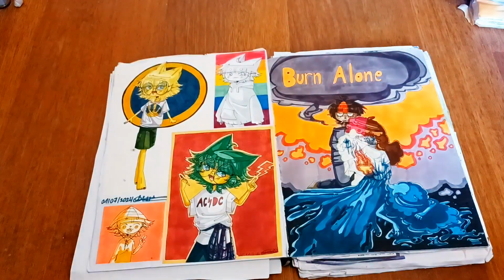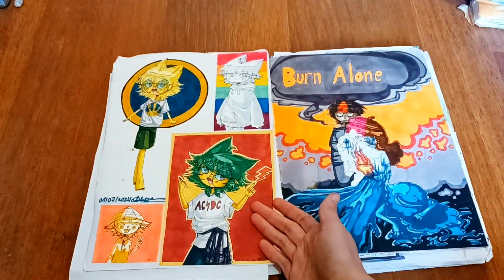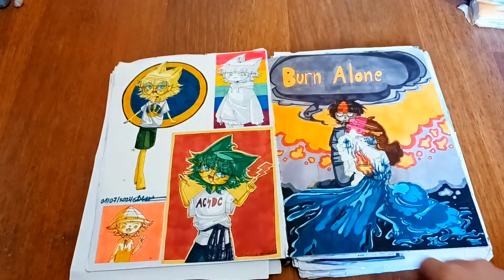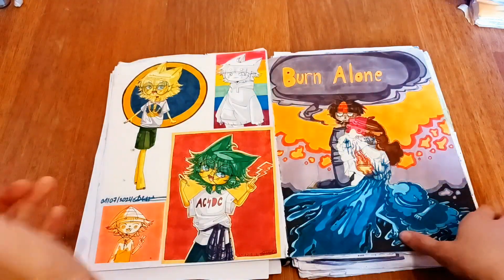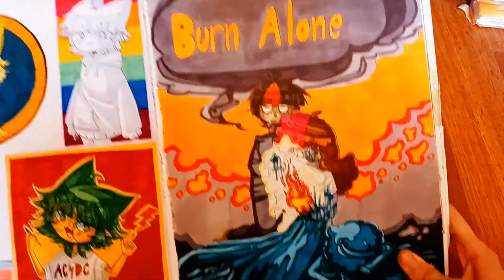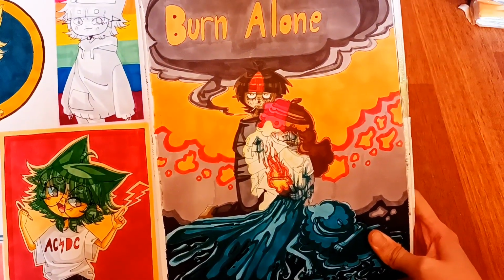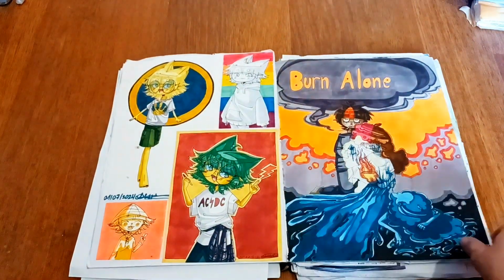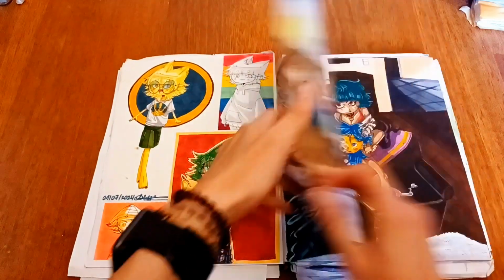Some Pico. Pico doesn't have a story. He's just there. I've had him since middle school, since I was 12, I think. He's never had a story or anything. He's just a character that I draw for fun. And Blue and Lux being edgy. I like it though. I like the colors. I like the sketchbook a lot.